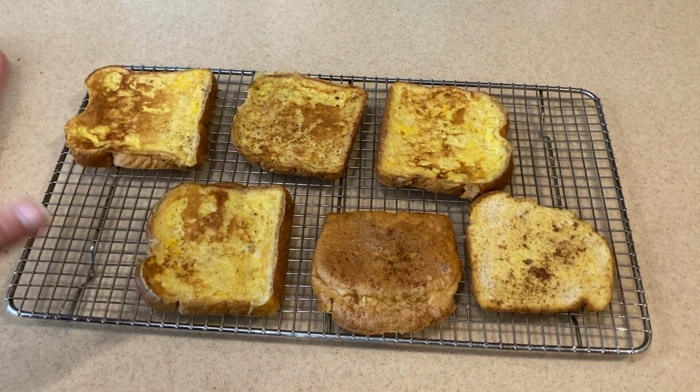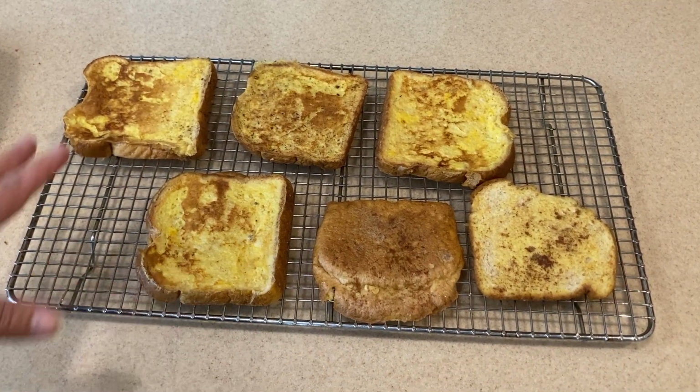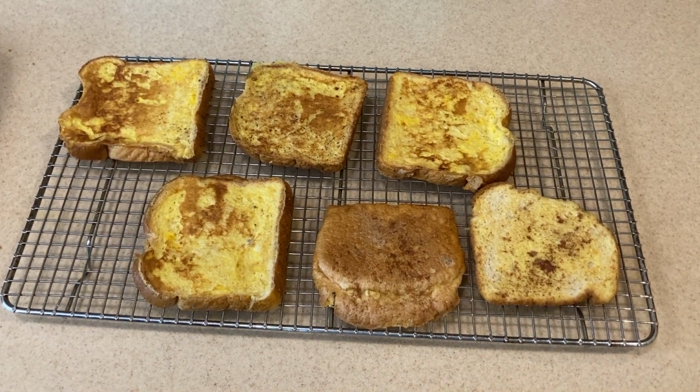Super easy, economical way to use up some stale bread, put some fresh fruit over the top of them. It's just a great way to use up some bread and eggs. Now we have a little extra French toast in the freezer. You could have made an entire loaf.